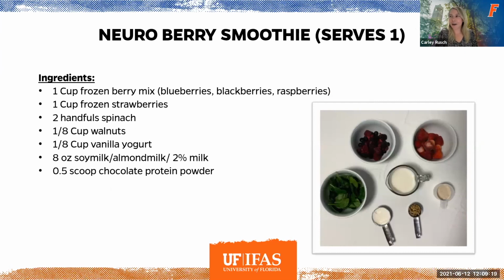So then lastly, there's that neuro berry smoothie recipe I mentioned, if you have a blender at home. I really love this recipe because it's a really good healthy meal replacement. If anyone has any difficulty chewing or swallowing, this could be a great meal replacement for you. I always like to say that you want the best bang for your bite, because you don't know how many bites you're going to get if you struggle with dysphagia.